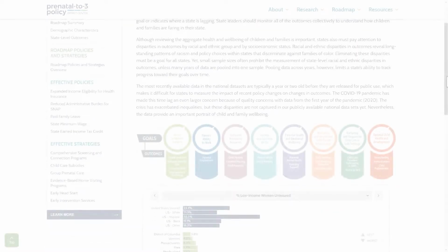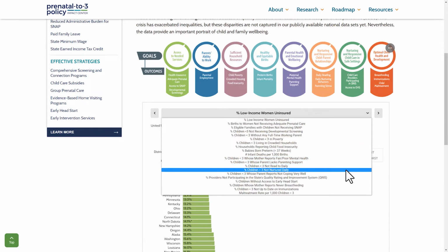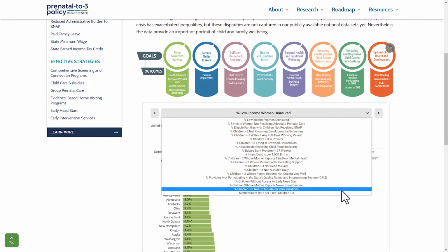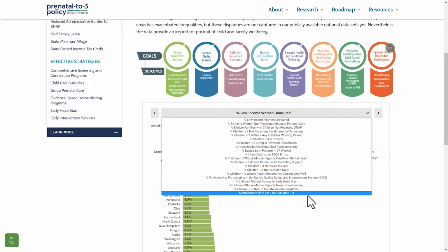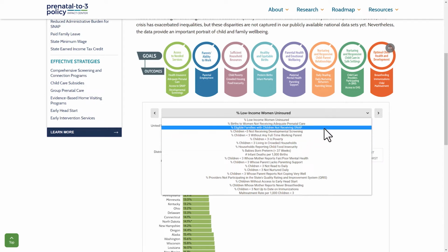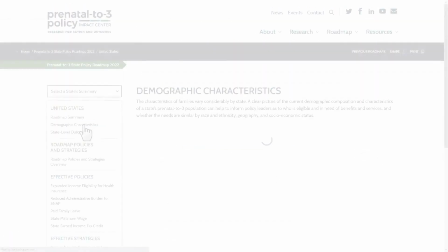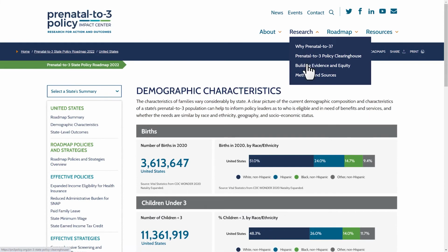The roadmap also provides comparisons of outcome measures across all states and by race and ethnic group for each of the 20 outcome measures. The goal is to create a stronger and more equitable system of support for infants and toddlers, so we should see reductions in race and ethnic disparities in these measures as more states implement the roadmap policies and strategies. The final section of the roadmap provides information on the demographic characteristics of infants and toddlers and their parents. Where possible, the information is disaggregated by race and ethnicity. For detailed information on all of the data used in the roadmap and our sources, visit the Methods and Sources page.